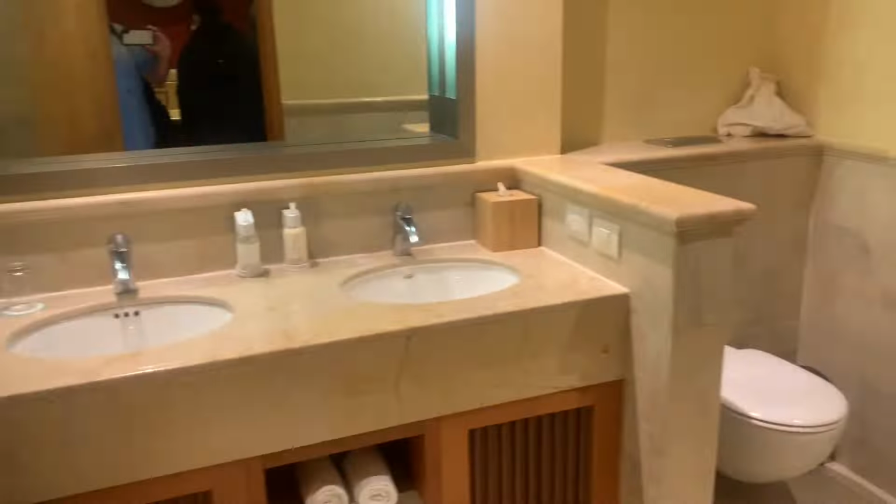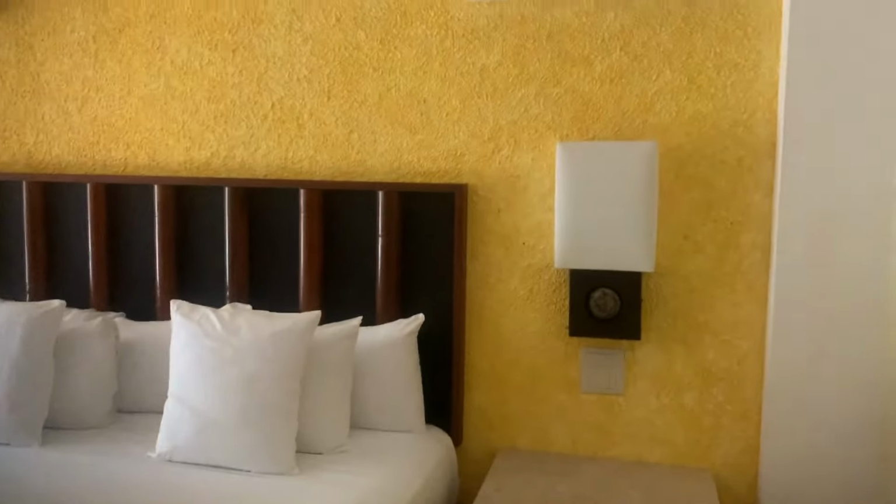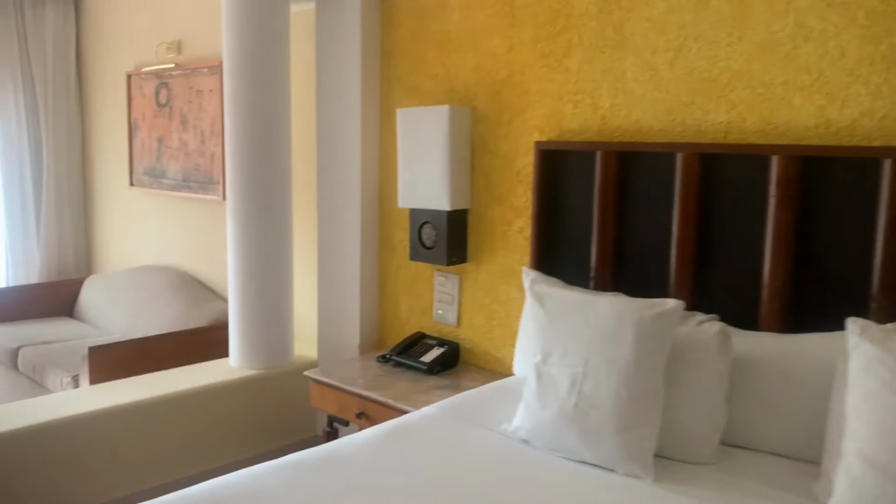This was a walkthrough I did of a room at the Selection Paraiso Maya. I apologize for the other people in the video, but as this was part of a tour and inspection, we had to kind of keep things moving along and weren't able to go in individually and get specific photos or videos for each one of us.